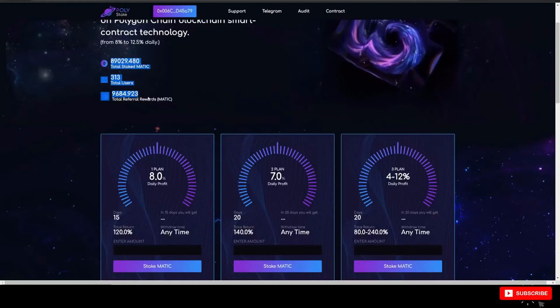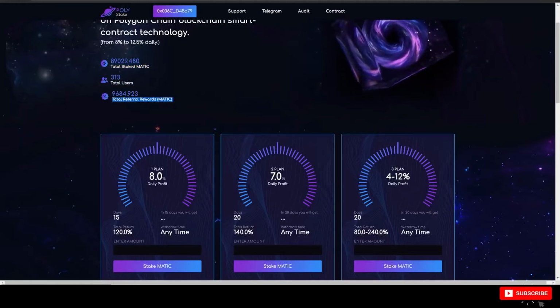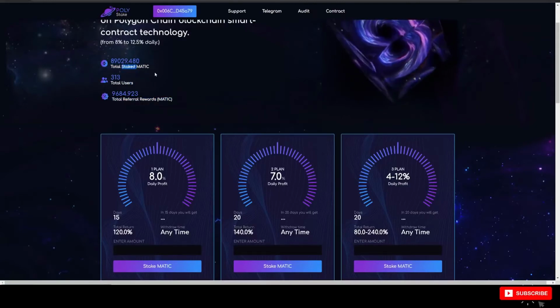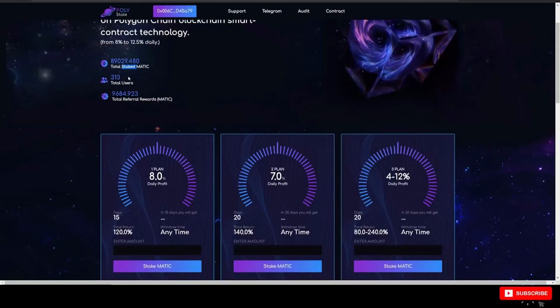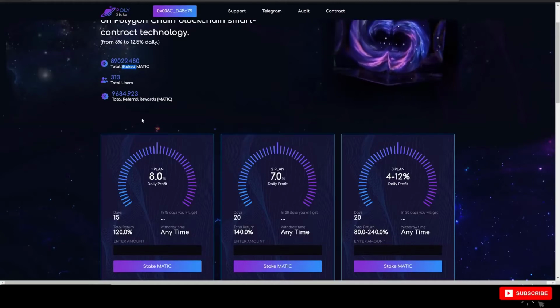And it's very important to point out that the sooner you get into these, the better, right? In terms of making sure that you're able to get paid out the rewards, or the return that you've been promised, right? 313 users in the smart contract right now. So again, very, very early.